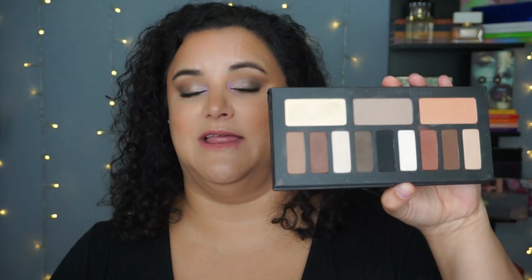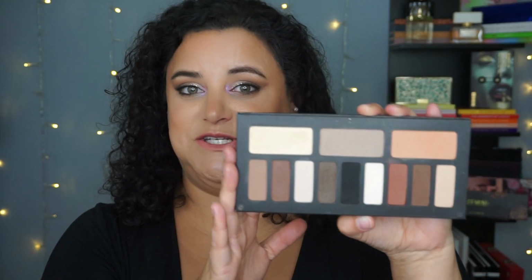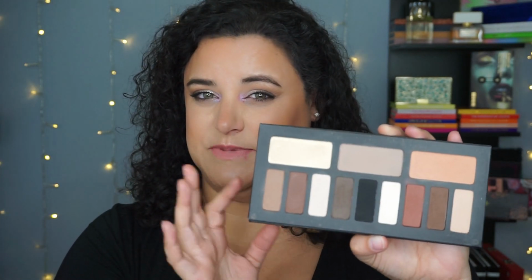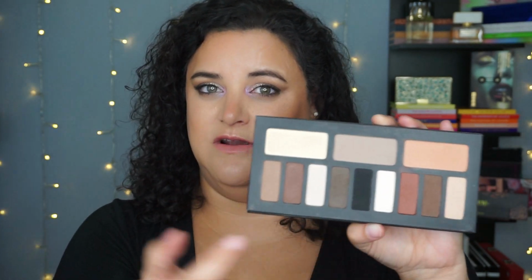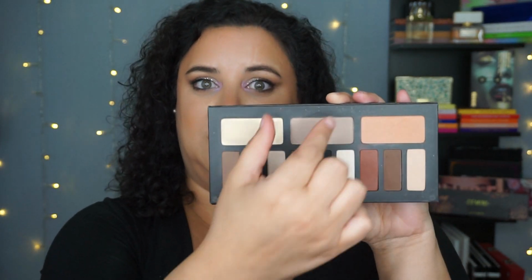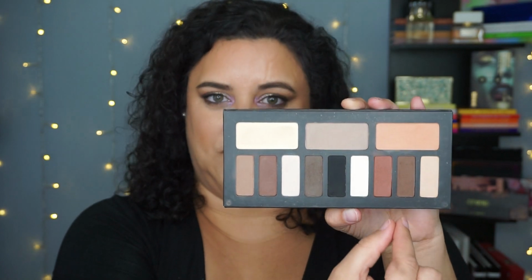I purchased this eons ago, and it's in my collection, so I'm going to talk about it. What I really like about the layout of this palette, and there are other brands that do set out their palettes like this. I believe Makeup Revolution has a bunch of palettes like this where they're grouped together. But what I really like about this is that you have one group here, one group here, one group here.